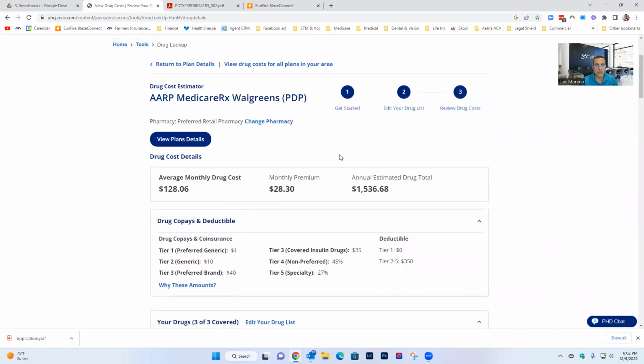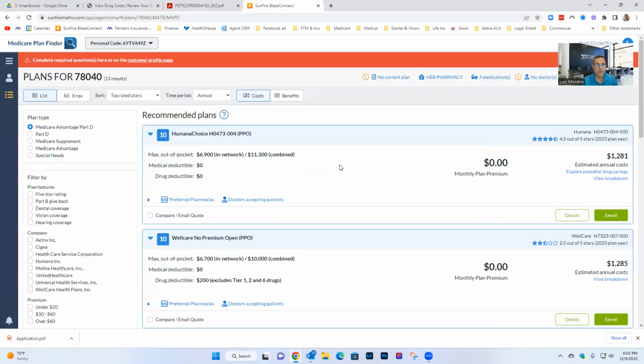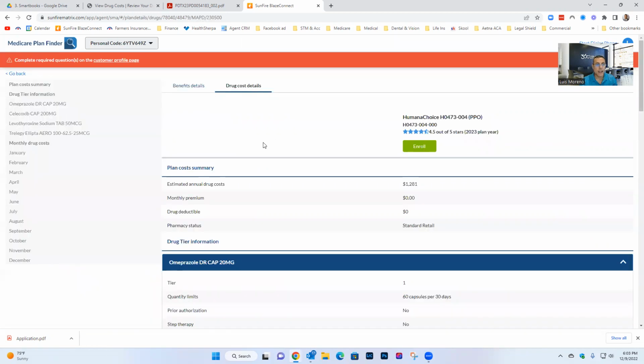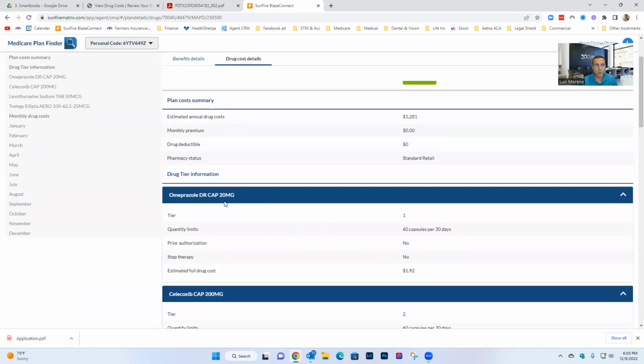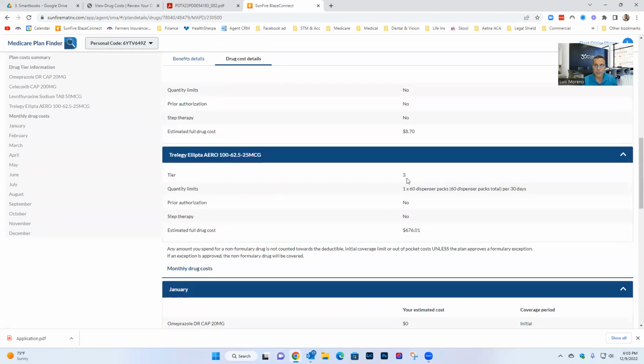So guys, this is one way to do your research. It is what it is for these seniors that are entering Medicare. Another way you could do it is to use Sunfire. In Sunfire, I have entered the medications already, four medications, and I'm going to go to details, then drug cost, and I can start researching these different plans. This is with Humana, not United. On this Humana PPO, one medication is a tier 1, another is a tier 2, another is a tier 1, and this one is a tier 3.